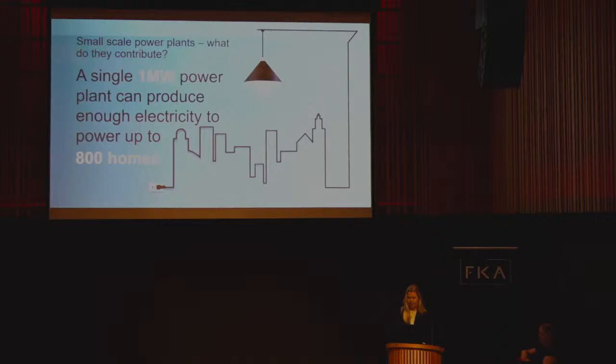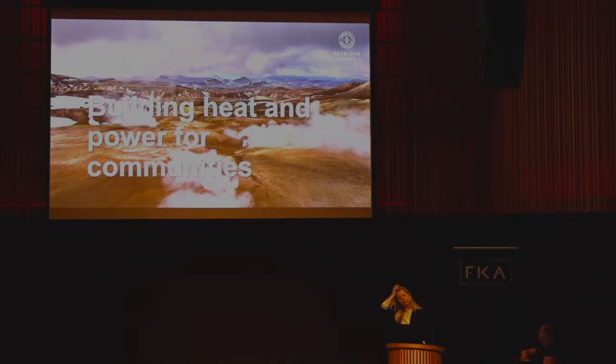And another thing that I'm really proud of is when I joined Baseload, I still came into this atmosphere of economical feasibility, building bigger, being stronger. But then again, during conversations, we managed to say, okay, we're really proud of what we're doing with the small scale projects. There's where the opportunity lies. There's our niche that we can do really well and replicate all over the world. So we started to say, okay, we're building heat and power for communities. We're not building large power plants for industries, but we are building heat and power for communities. And that is our niche.